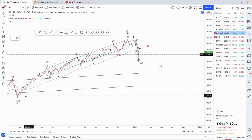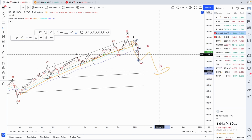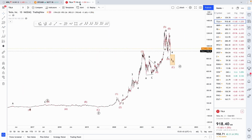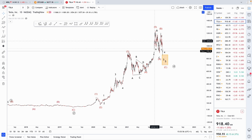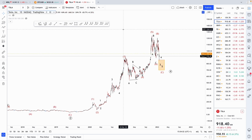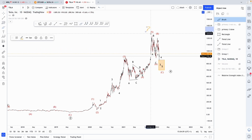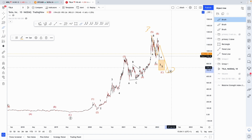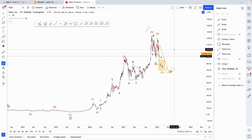This is just a wave 1, 2, we bounce here, and we go crazy to the upside. And that, getting back to Tesla, could correspond to the alternate that I showed you, where we have wave 3 right here, a top in place here. So wave 3 here, 4, and then we go back high for wave 5. That's possible. So I'm just going to leave it to you.